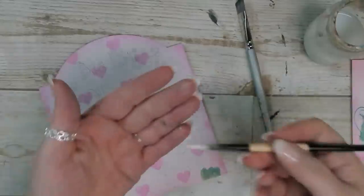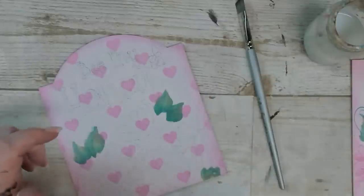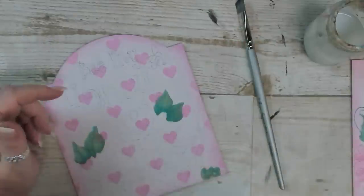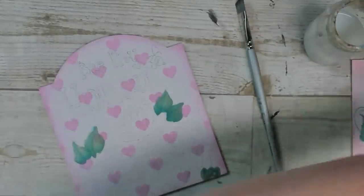So I have a little bit of pink chiffon in my brush and I'm going to pick up a little bit of warm white on the tip. I know you can hardly see it on camera, but it will show up.